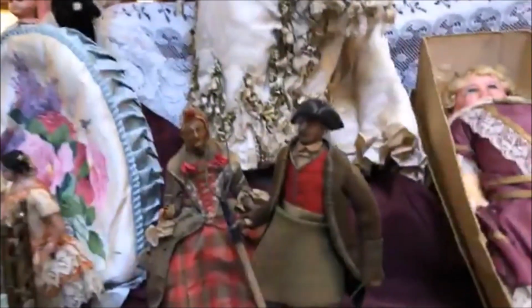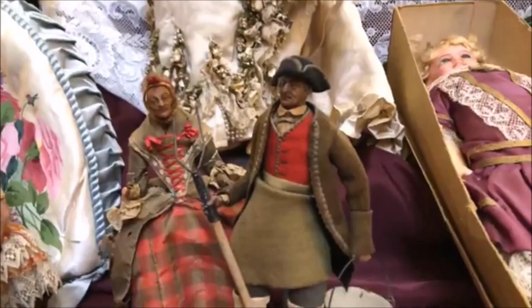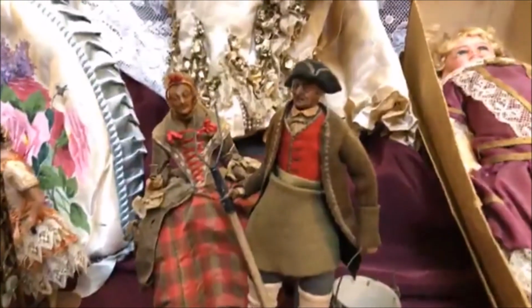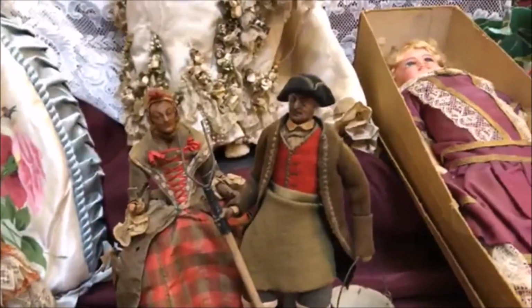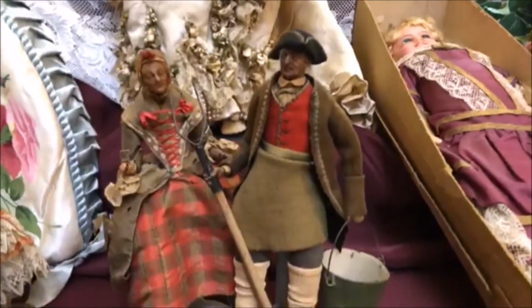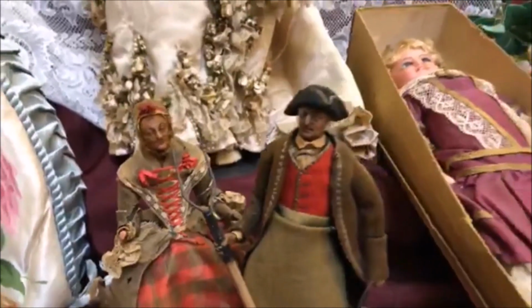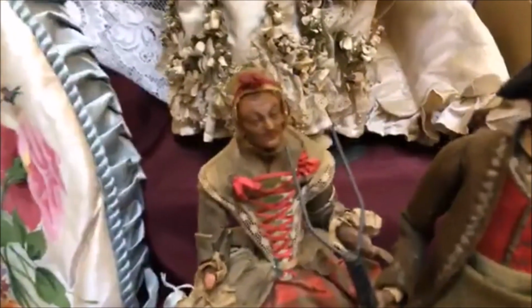So mostly when you see 18th century wax dolls, they're going to be dollhouse dolls. There are, of course, other dolls that survive, but most of them are going to be dollhouse dolls. So that being said, these are very rare dolls. Look at those faces. They're just so, what people might say, ugly, and that's why we love them.